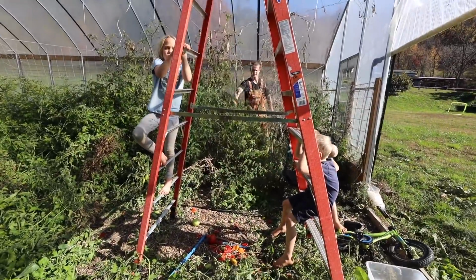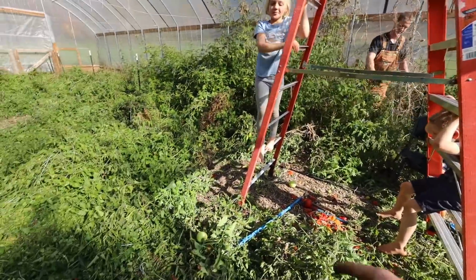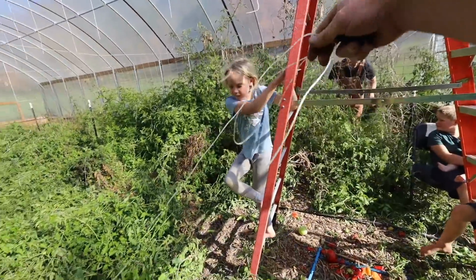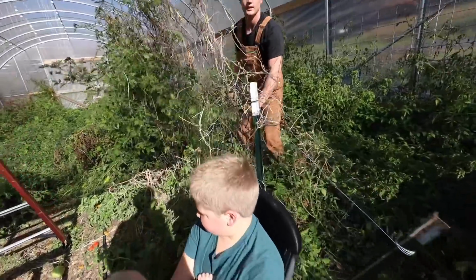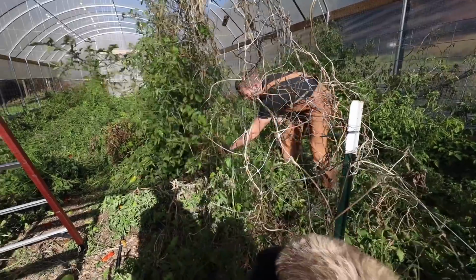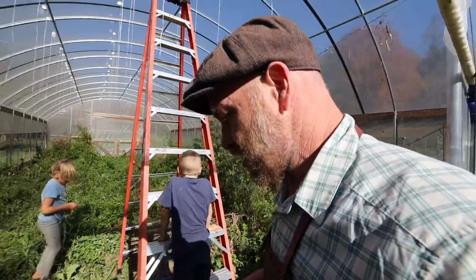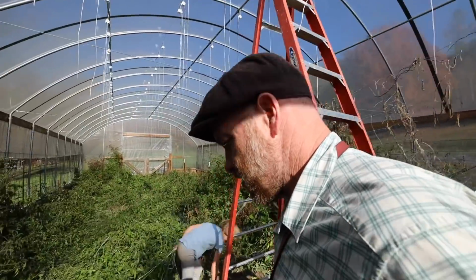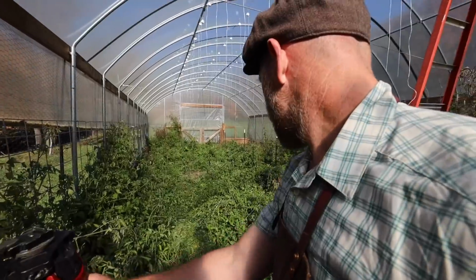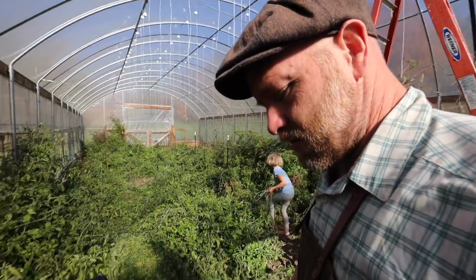What are y'all doing? Lily, you go in and pick up all the wires that Jonah cut. Okay. Can you go pick those up? Alex is gonna get the vines off, I'll help him. We're gonna get the vines off the trellis. I think it'll be easier to get the vines off the trellis first before we get the trellis off. Oh, we could roll up these drip irrigations too.